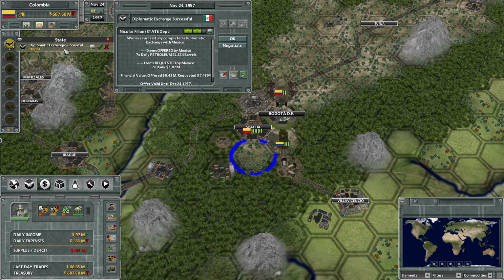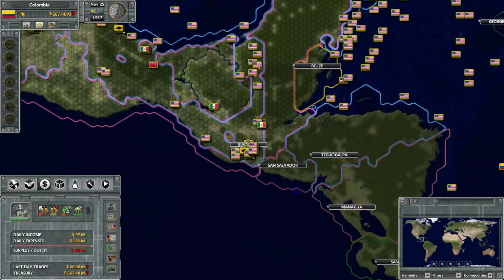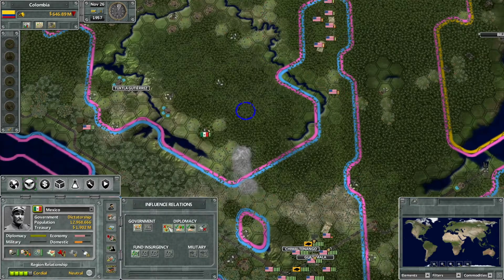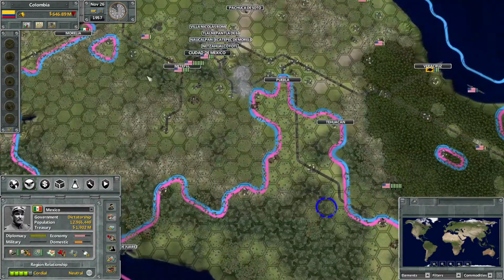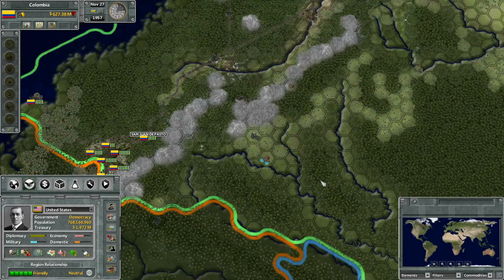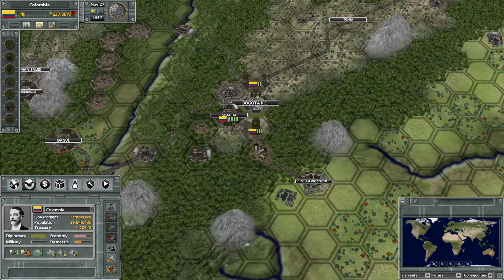We're still buying oil from Mexico. But we don't really need to. I just thought they also accept. Because we don't need the fuel right now. We're going to be expanding our fuel production anyway. Or oil. Petroleum. One of the above.